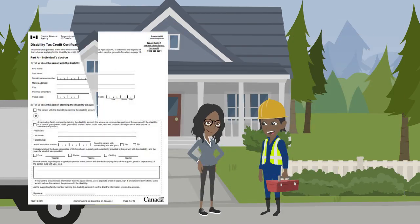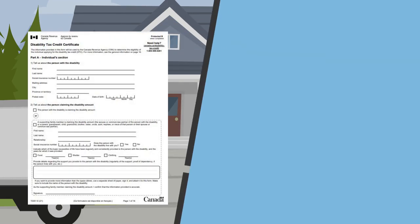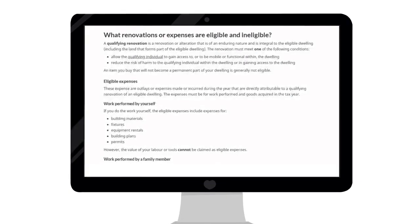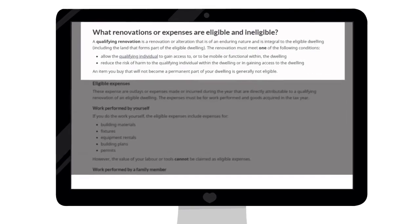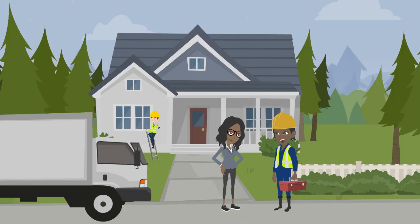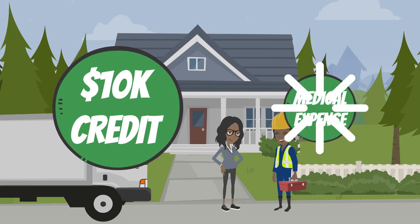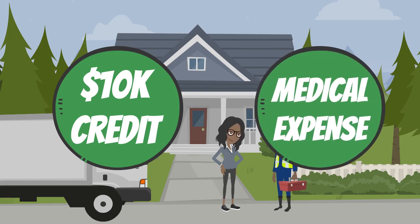For those of you with a disability certificate, you may also be able to claim those costs as a medical expense as well. So essentially, you can claim the same cost twice on your tax return. There are guidelines to follow as not all renovations are eligible, but for those that are, it can mean a claim of up to $10,000 on your tax return for the home accessibility credit, as well as claiming the full amount as a medical expense on top of that.